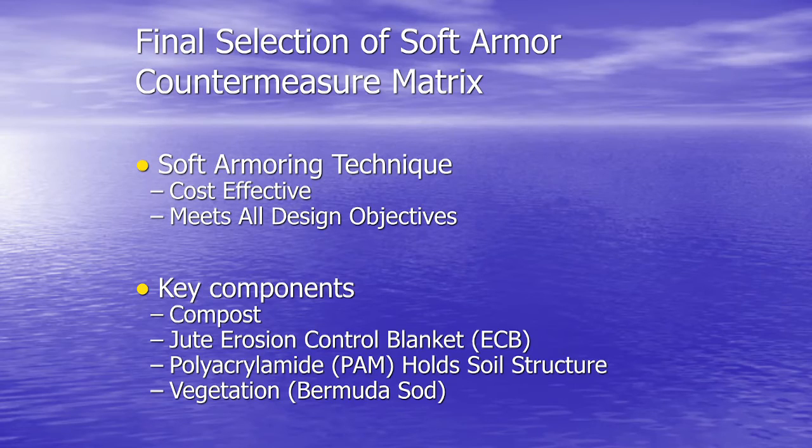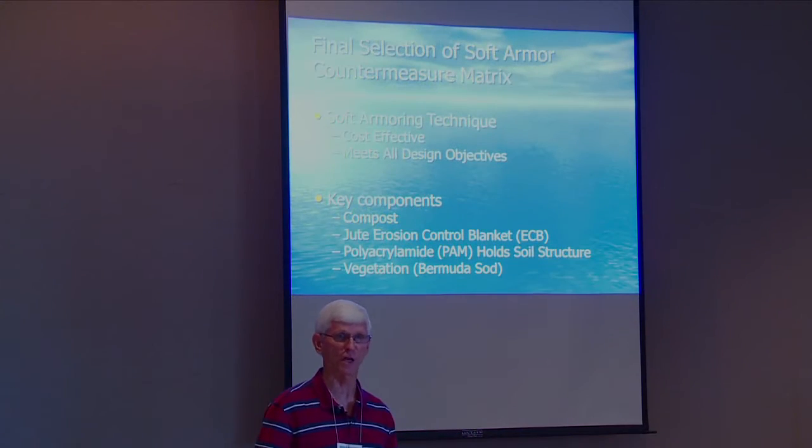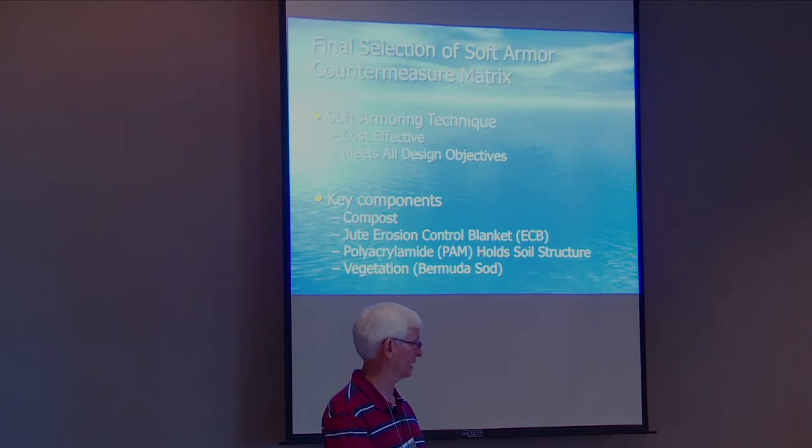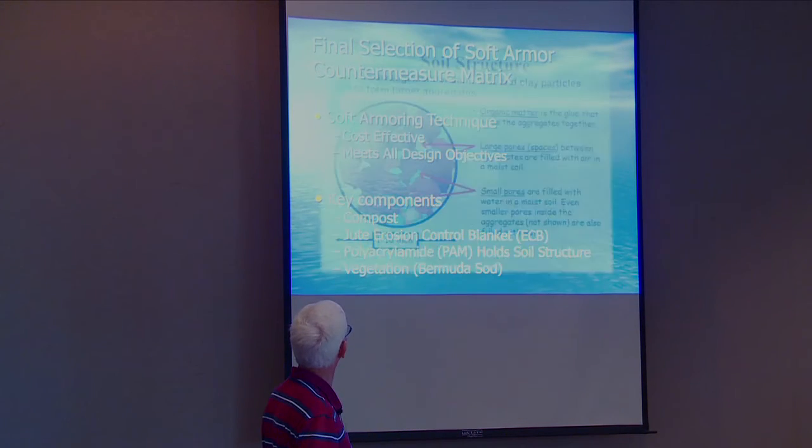The vegetation they selected was Bermuda sod. Bermuda sod is very salt tolerant and works very well. In Florida, you can get it fairly well. Usually it comes rolled, and they can roll it out fairly quickly.